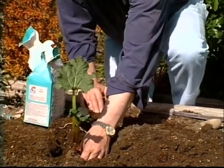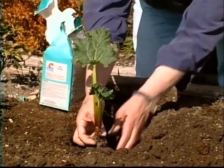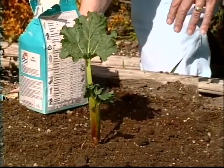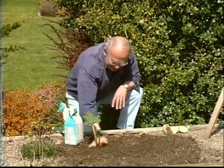And then all we have to do is to set that right at ground level. See, right there where the new growth starts, that's ground level. And pull the good soil in and firm it down a little, and that rhubarb will just do exceptionally well. So great time to plant potatoes and rhubarb.